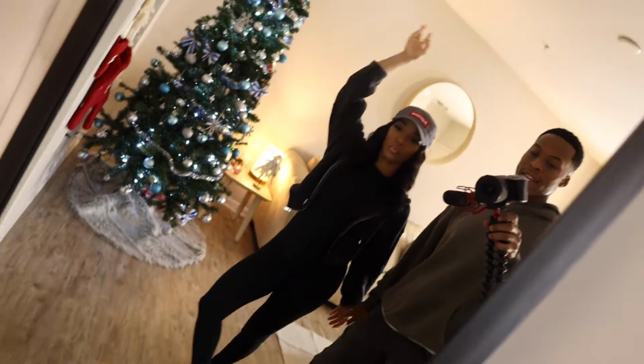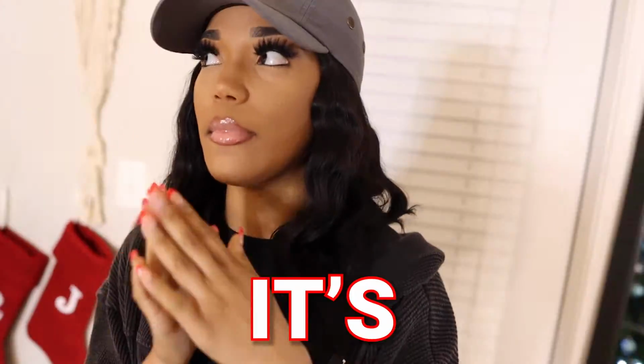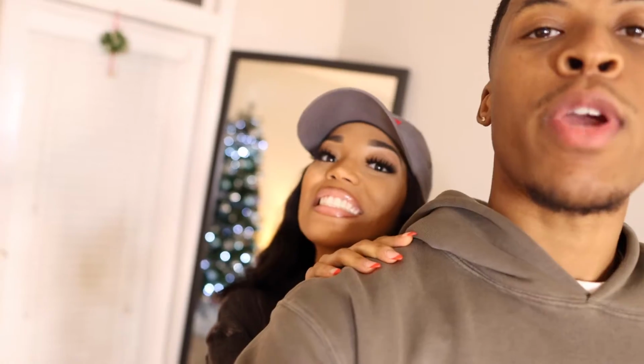So, we are back in the crib. Look at her. Cozy. It's cold in here, so I got to put this on because this is no sleeve. No, you're trying to be cute. I'm trying to be warm. I'm trying to be warm, and while being warm, I'm cute at the same time. It's effortless.